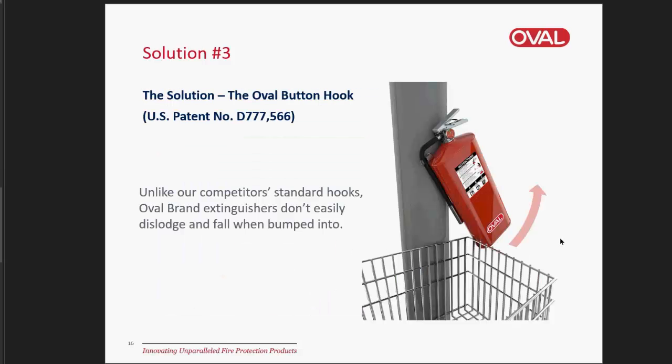Our hook allows the extinguisher to move and swivel on its hook rather than falling off when bumped into.